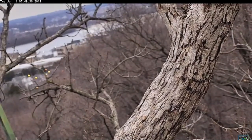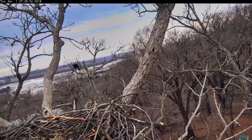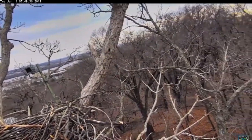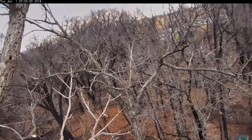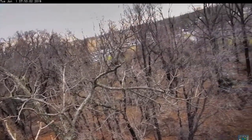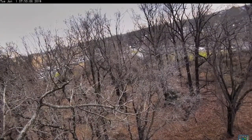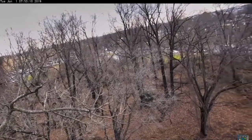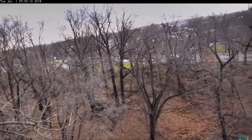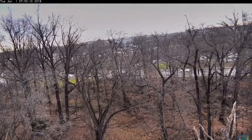And so we'll zoom into that area sometimes, especially at night. And then we've seen Justice take his fish or his little dinner and eat right down in this area as well.